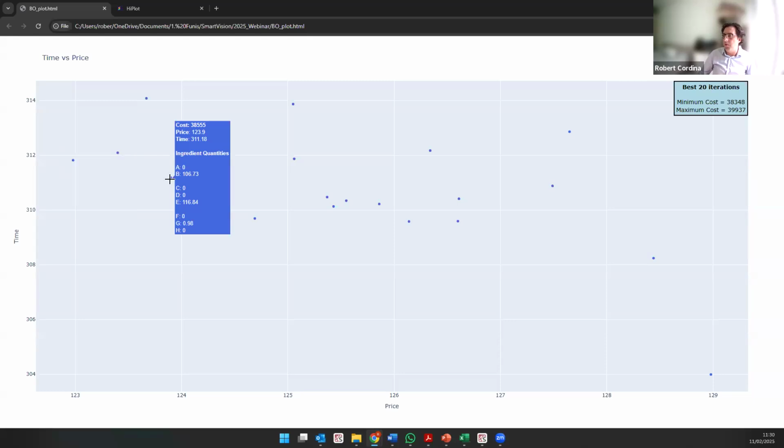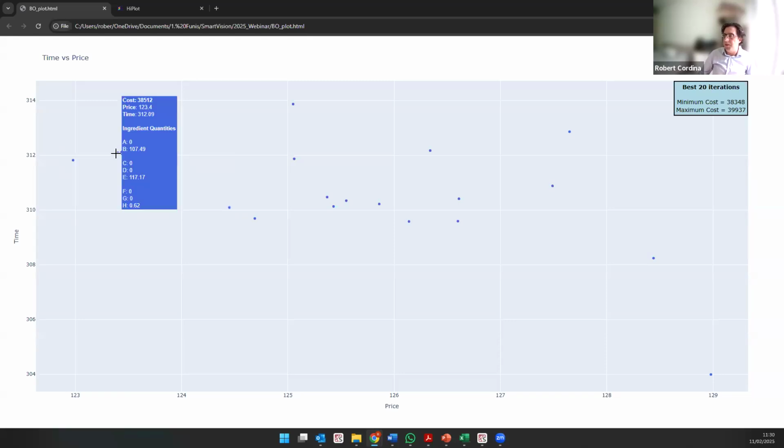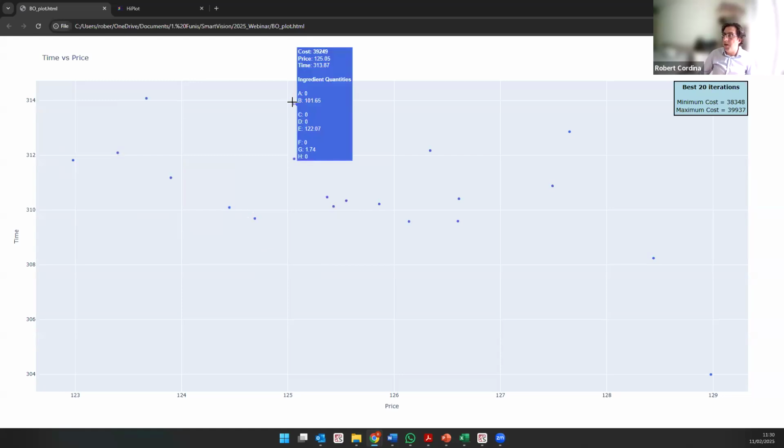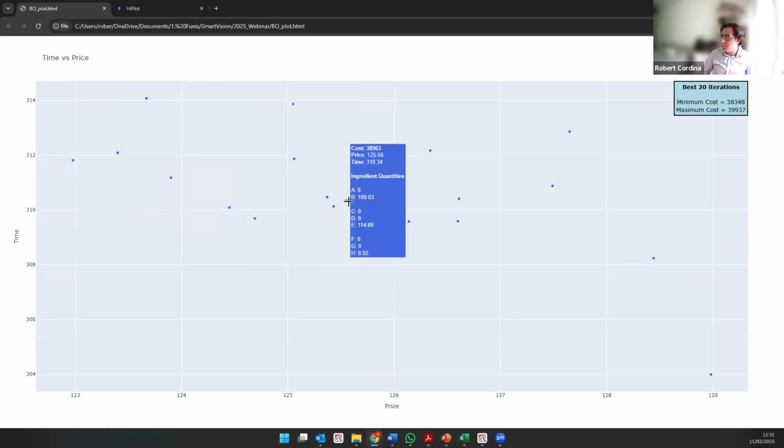Again, if you hover over all of them, you'll see that there's only one ingredient being used from each group in every formulation. So it's a very easy visual way of looking at the results, and then you can select the ones that you think will work best for your specific situation when it comes to actually manufacturing this batch, right? Again, this is custom built, and could also be built for your cases.